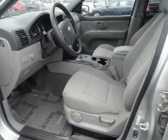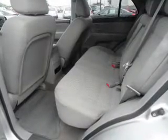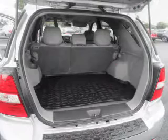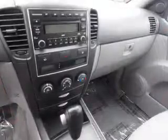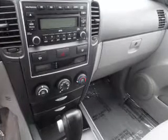Air conditioning, power door locks, power windows, power steering, cruise control, power mirrors, an AM/FM stereo with a CD player, an adjustable tilt steering wheel. And for your peace of mind, the following safety equipment is included: front ventilated disc brakes, passenger airbag, curtain head airbags, stability control, daytime running lights.